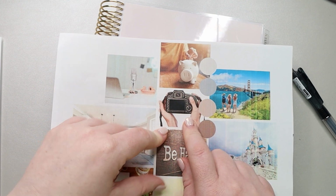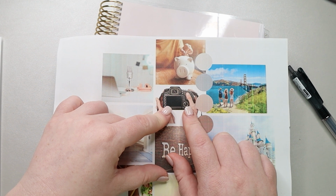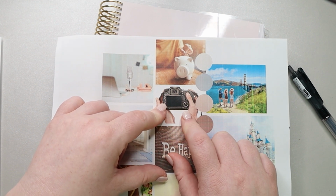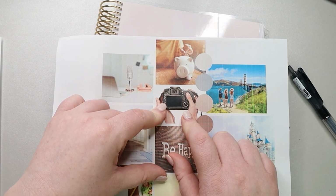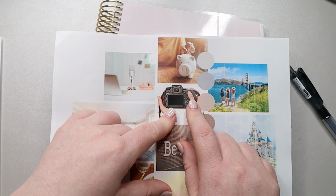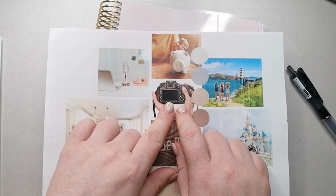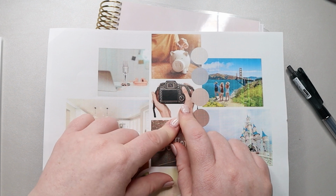Below that, we have a picture of most likely a Canon camera. I don't know for sure, but I am a Canon girl. I picked this camera because I used to really enjoy my photography, and then I got really sick, and with being really tired, it was hard to find enjoyment in it. I want to get back into that now that my health is more steady. I found I missed it, and I want to get back to taking pictures of my kids.